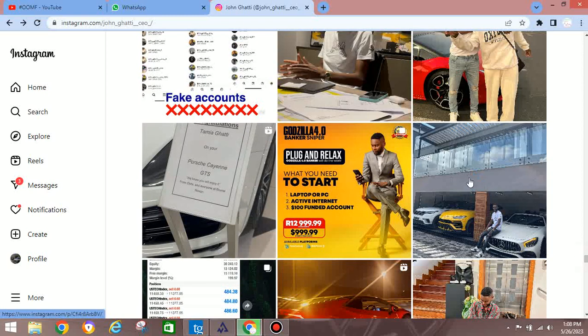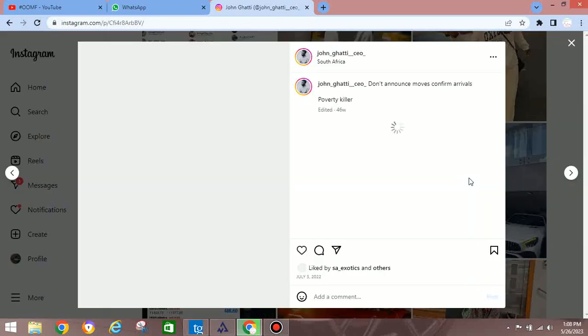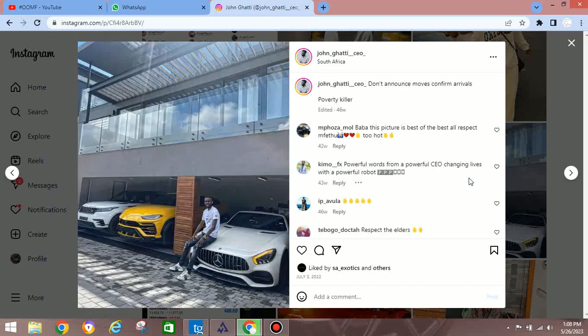So let's just go here. You know, this is what we always want to see. This is what leads people to join your cause. This is what a lot of people want. If you want followers and everything, always the cars. The cars are the most important thing. I don't know if he owns them or if he rents them. I don't want to speak on anything because I don't know, but this is what attracts a lot of people to clients. This is how they brainwash you as a newbie, still new in Forex.